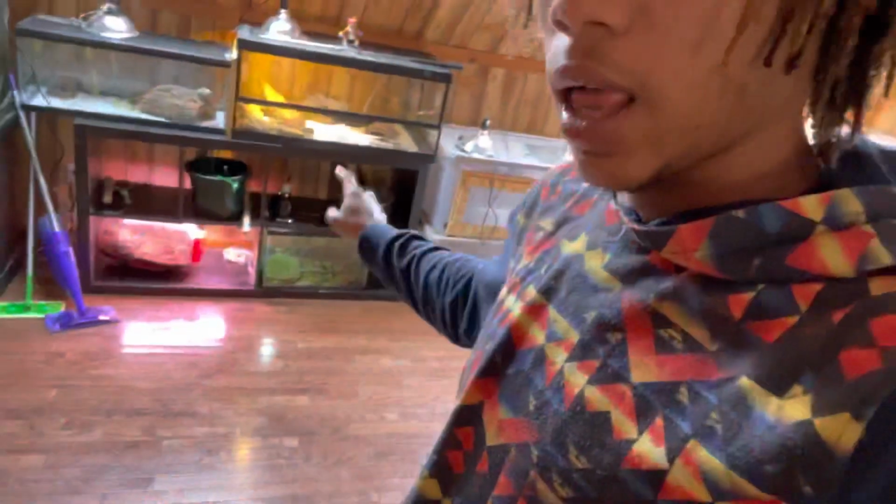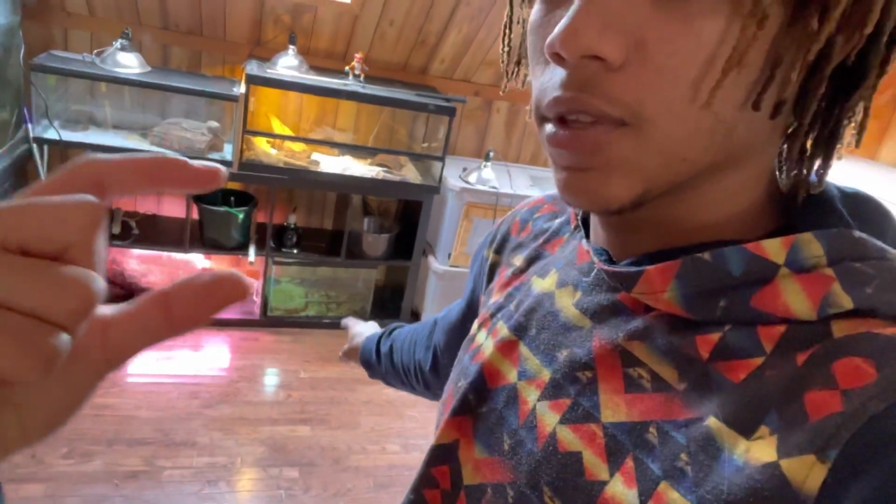I've been getting a lot of comments. They said the turtle tank, the little turtle that's this big in a tank that's this big, the tank is too small for him. Y'all can shut up.